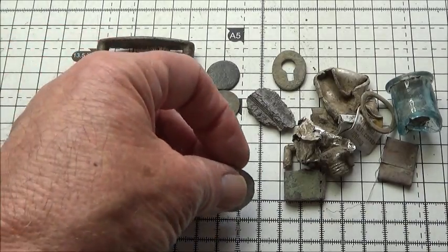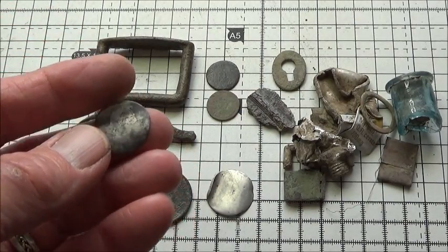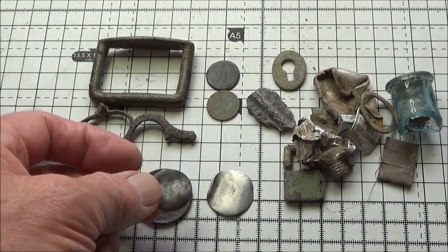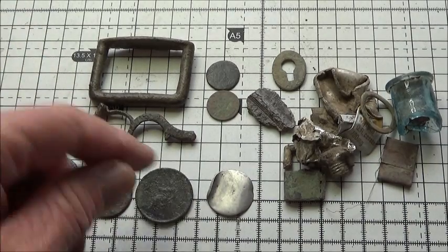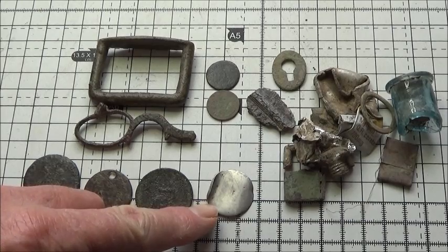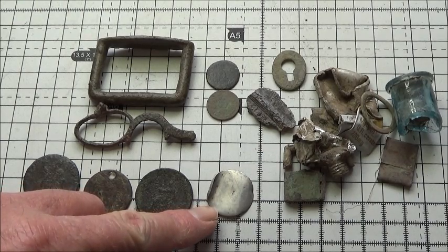Anyway, and just out of curiosity, that's the love token that Craig dug up the other week, as you can see. That one's a William III sixpence, and the one that I dug up is a William III shilling. I think the date is 1695.